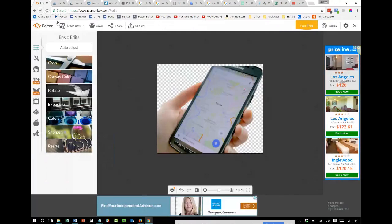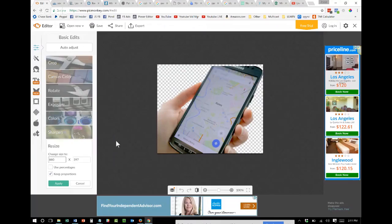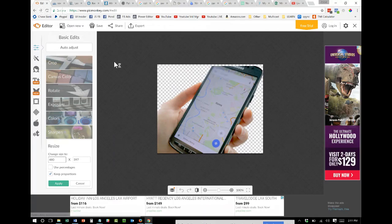So PicMonkey is one you want to save and keep. You can do all kinds of work on here, like resizing it. Do 50%, make this thing 50% the size that it is now, whatever. I've just found that it's really easy. I have a lot of software that does this, including software on my PC, but I found that this website is super fast, super easy, and the precision of cropping, resizing, and some of those simple things is really fast.